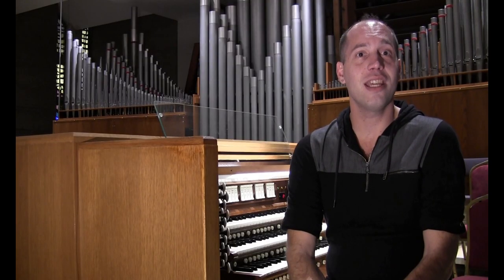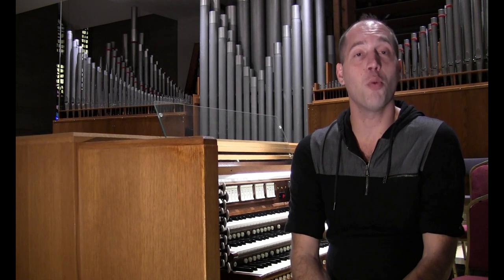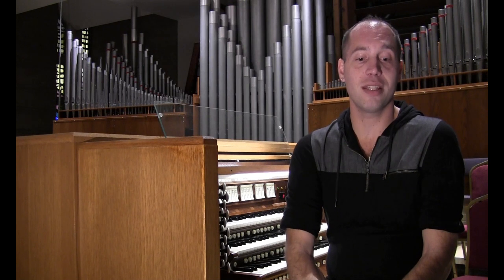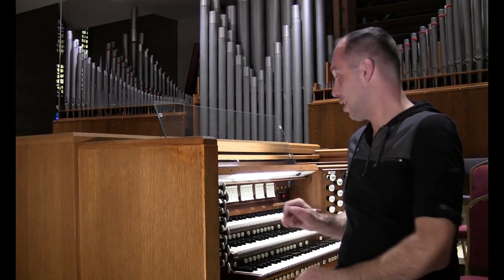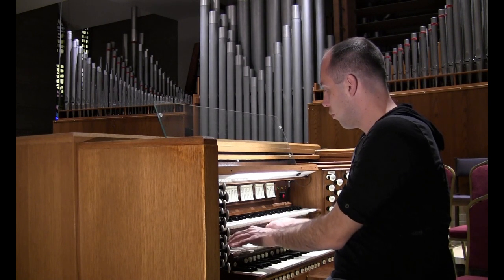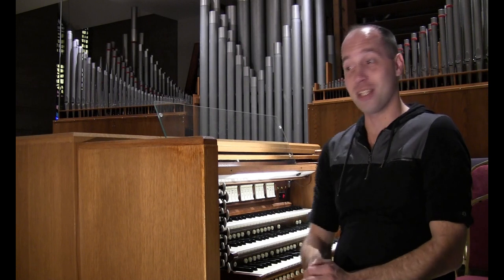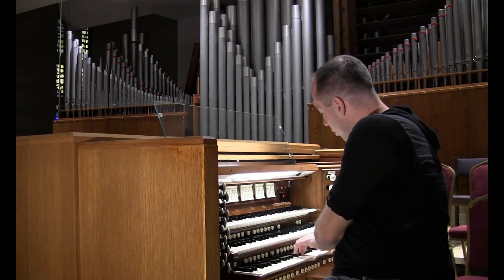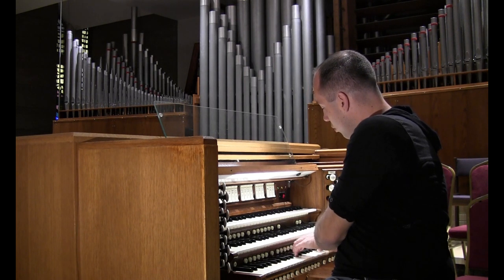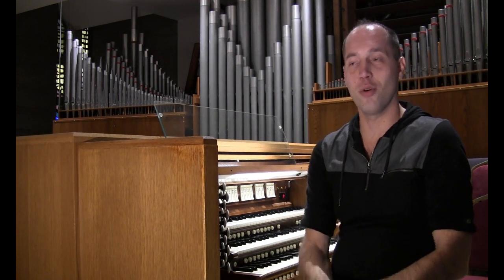The organ contains 1,891 pipes, ranging from the size of a pencil to some nearly a foot wide and 16 feet tall. Each rank or row of pipes makes a distinct sound. Some sound like trumpets. Others sound like flutes. And still others sound like the lush strings of an orchestra.